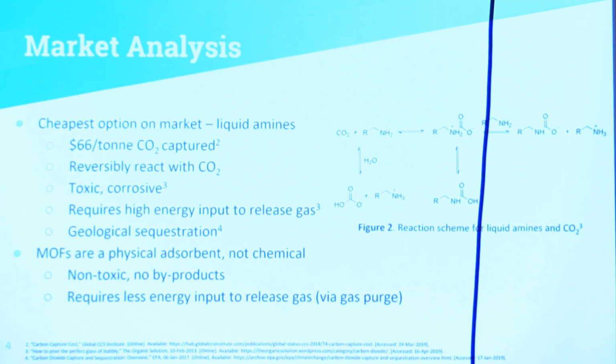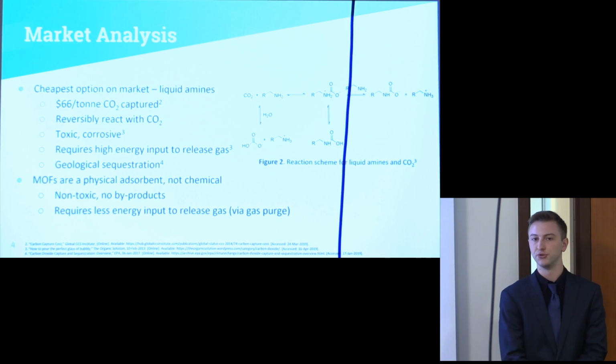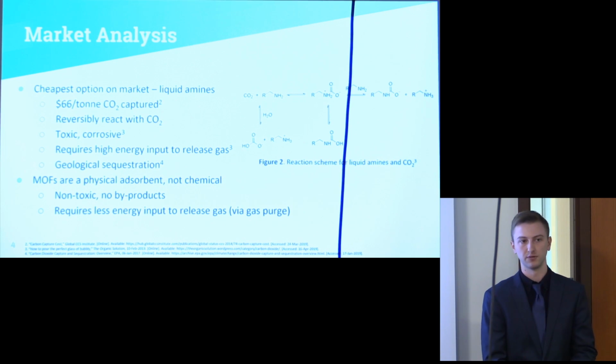Liquid amines are used at the point where they cost about $66 per metric ton of CO2 that's captured in order to remove it from whatever flue gas is flowing through the system. The reaction is then, like I said, reversible, so you can strip the CO2 back out and send it to a place for permanent sequestration or for sale as a byproduct.